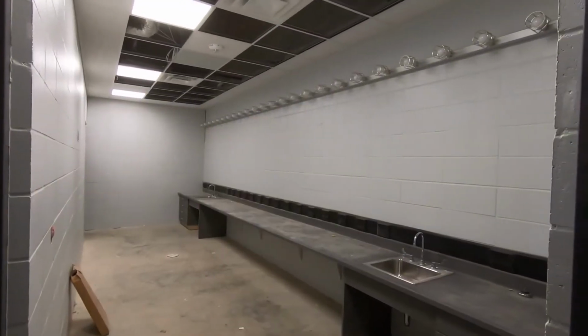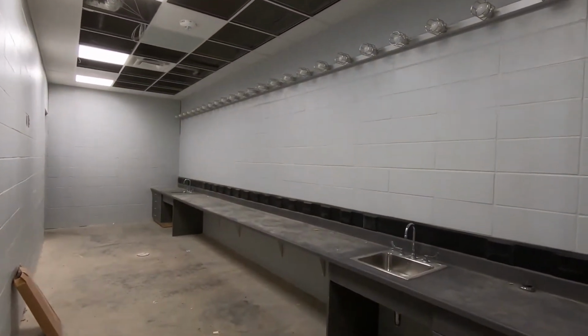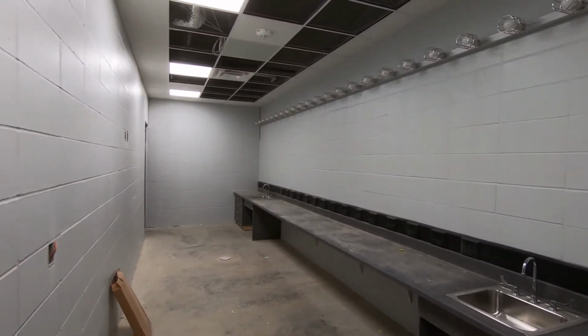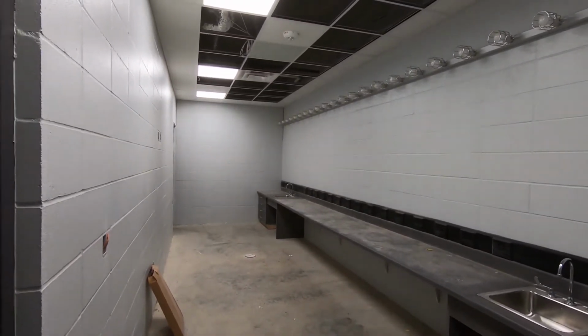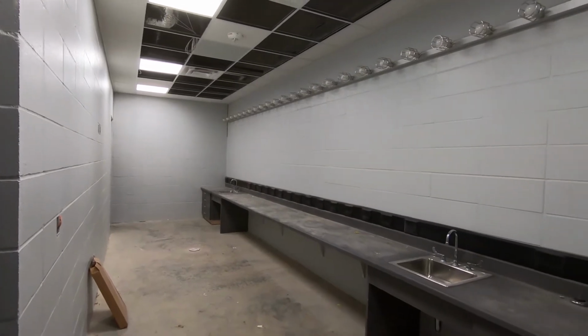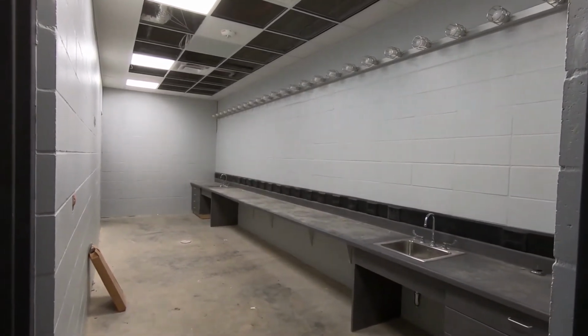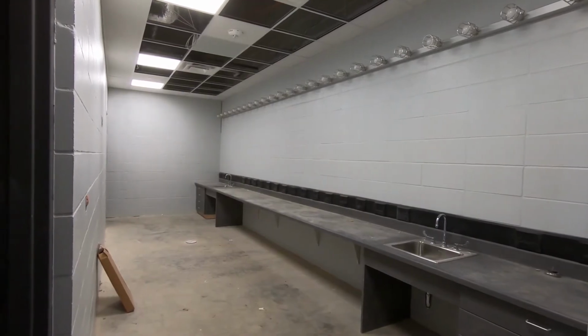So right now we're looking inside the dressing room for the theater and the black box theater. So this will support both our auditorium performances and our black box theater performances. And it's just down the hall from both of those. So it comes with 2 dressing rooms, and then you have a full wall of mirrors and anything our performers would need to get ready for their performance.